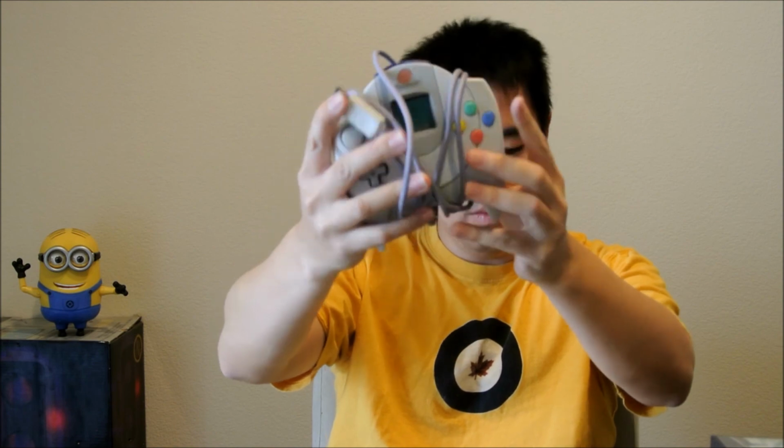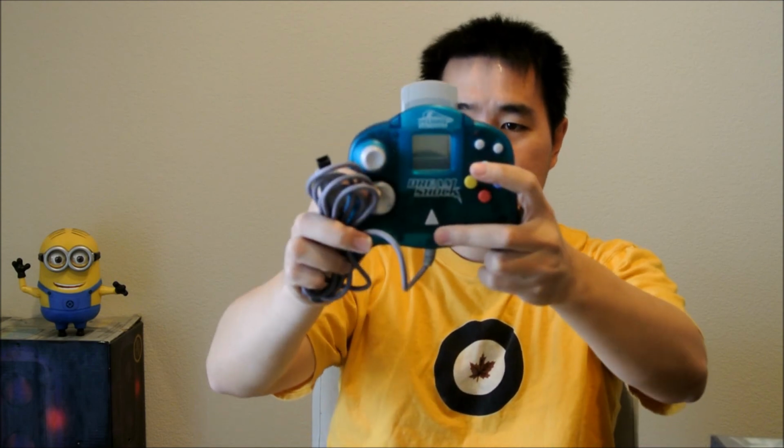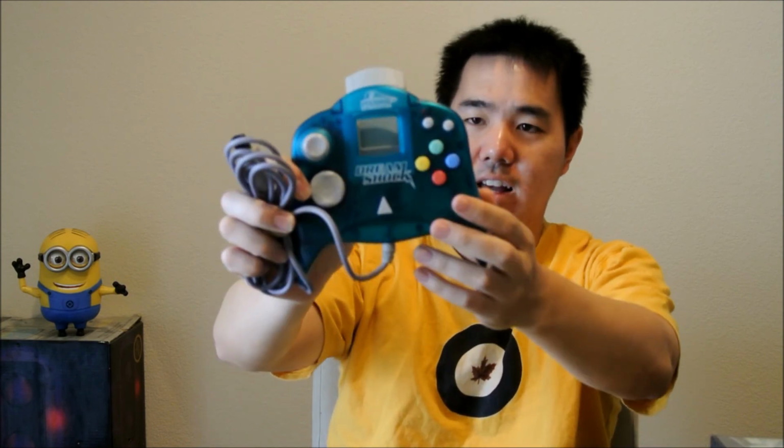First, in his listing, he said he had a Dreamcast, so I picked up a Dreamcast. No cables. Came with one game that was inside, Tony Hawk's Pro Skater 2. And then it came with one controller, one first party with the VMU, and then a third party one, Dream Shock, with I don't know what this is. I don't know if this is a Rumble Pack or something.